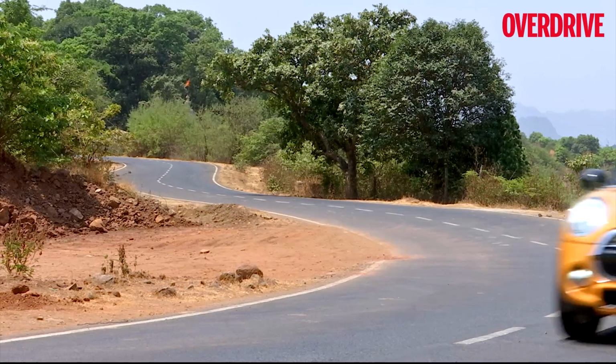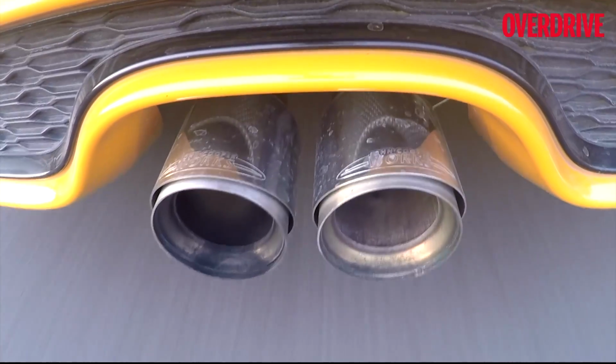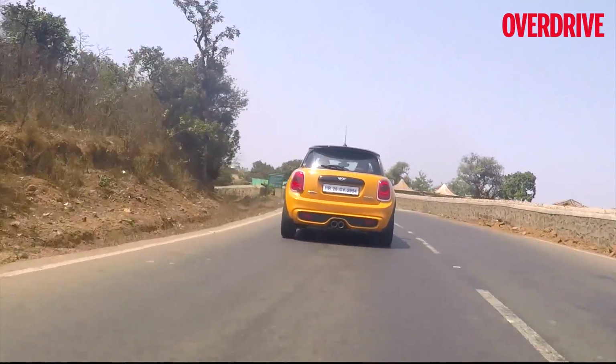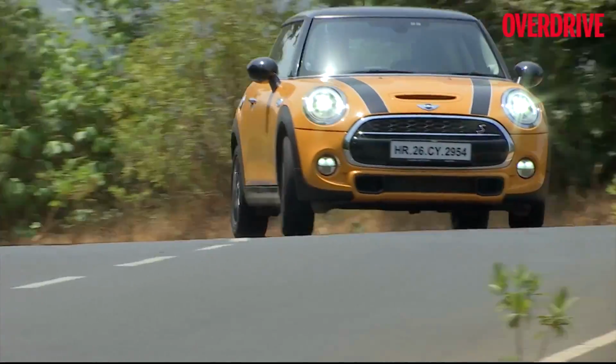Learning the reins of this car isn't hard. And once you're there, you will be mildly impressed at how exceptional the Mini's handling is. You're guaranteed to exit every corner fast and grinning.